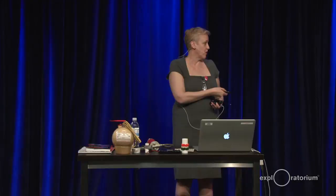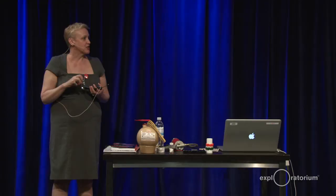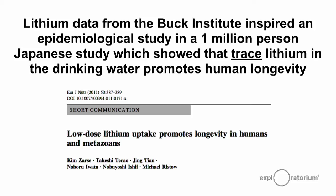And one of the most exciting things about this was that the lithium data from the Buck Institute actually inspired a large epidemiological study in Japan. It was a 1 million person study where they looked epidemiologically at people exposed to trace lithium in the water versus, in essence, negligible lithium in the water. And they found that this promoted human longevity. So there's probably some basis in reality to think that maybe the crazy water wasn't so crazy, and in fact that it probably does have some positive effects.